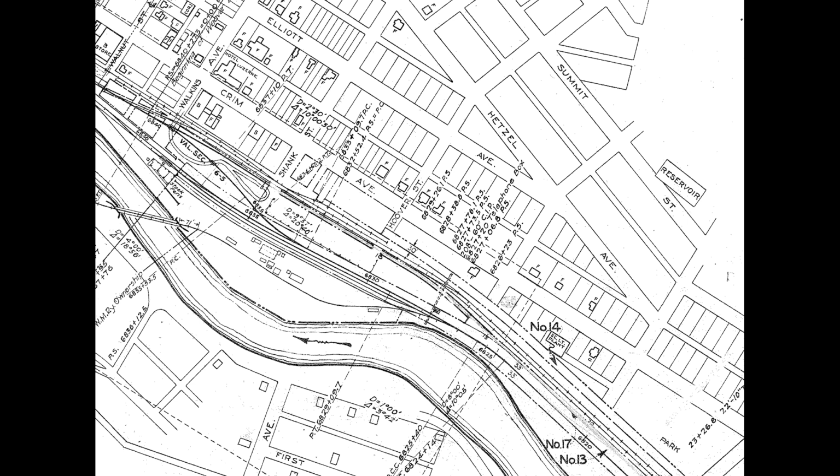But you can see the stock pens at the top left-hand corner of the photograph. It had two pens and a loading area and a loading chute. The water tower that was down there actually had an underground line that came down to this point, and there was a water source for the stock pens here as well.